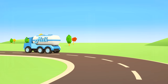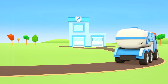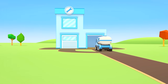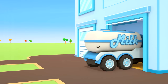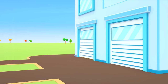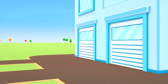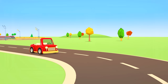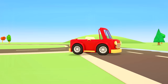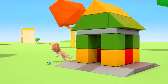The milk truck has to get to the repair shop right away. Go on in, milk truck. Look, the convertible's already been repaired. Oh, he's skidding along the dirty road. The car has slid off the road.